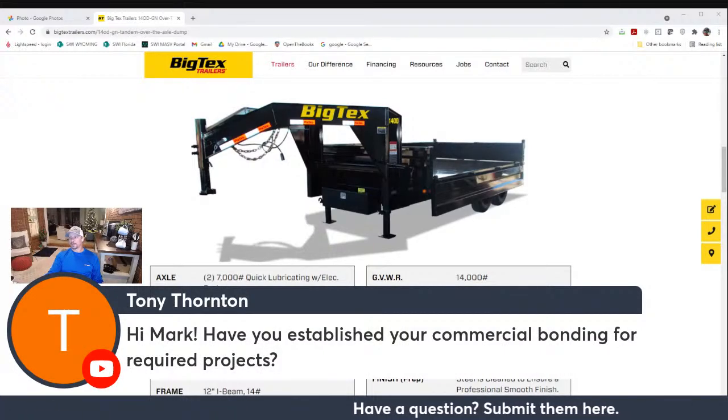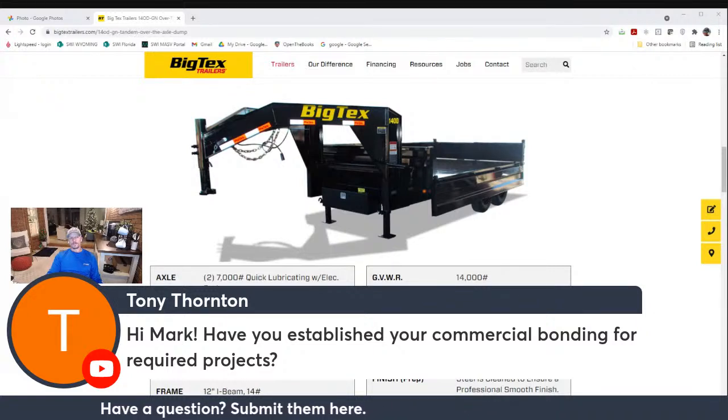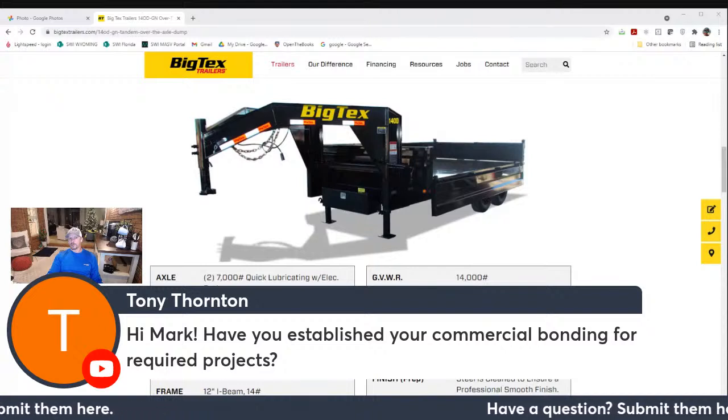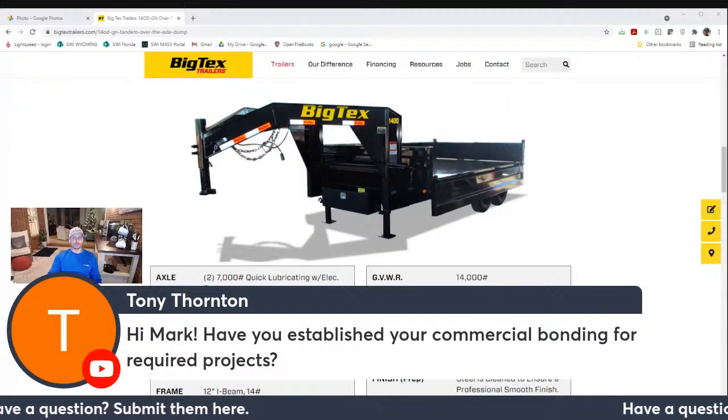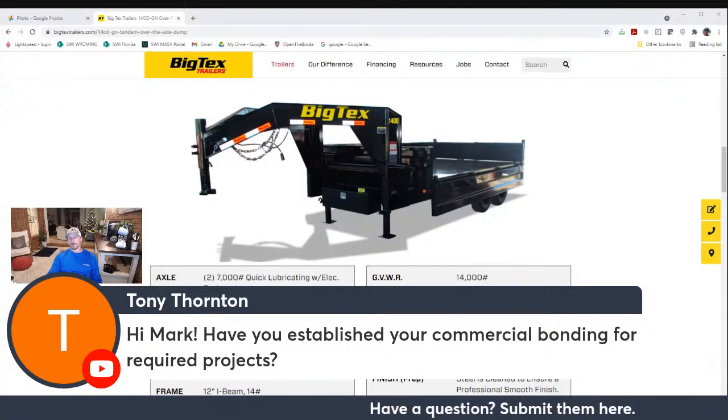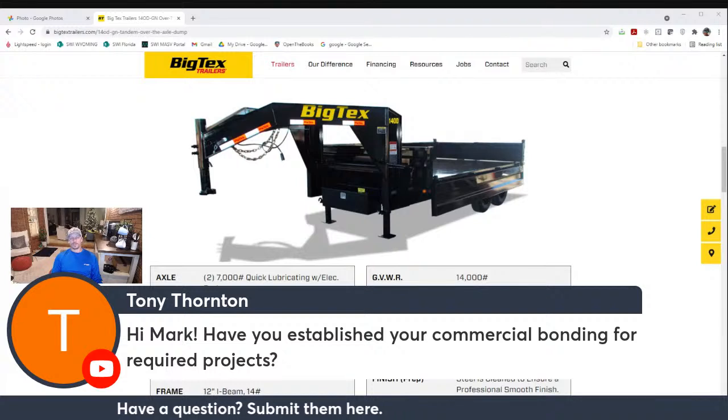Tony asks if I've established commercial bonding for required projects. So commercial bonding is not necessary until you actually have a project. You've got to have your commercial insurance, and we do have an insurance policy, which is how I was able to get Google Guaranteed and sign up for that program. However, bonding isn't required until you actually start bidding for different generals. So you don't have to have bonding.